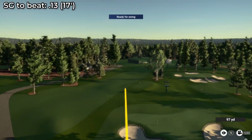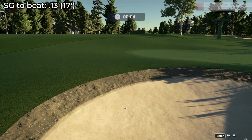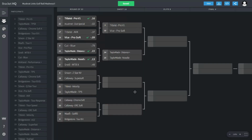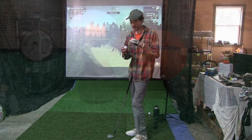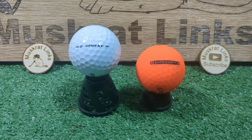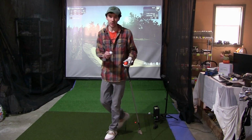Come back, baby, it's been pulled. Oh, it's not gonna get there. And in an amazing upset, the Noodle is gonna be moving on. Well, now we've got a fun one because it is a bunker shot, and it's gonna be the Super Soft versus the Srixon Z-Star XV, 14 yards to the pin. Let's see who can knock one tight.